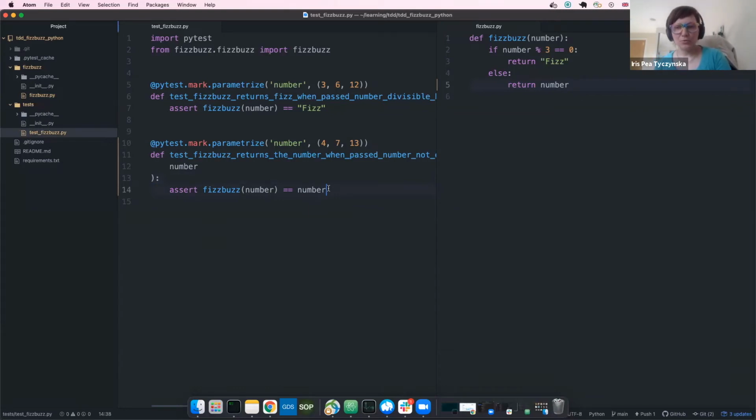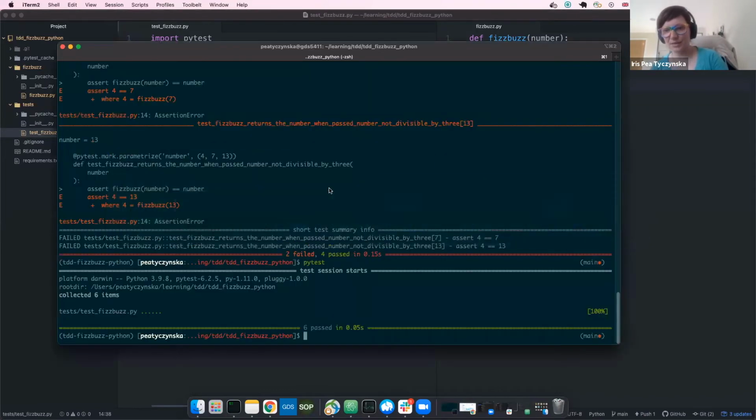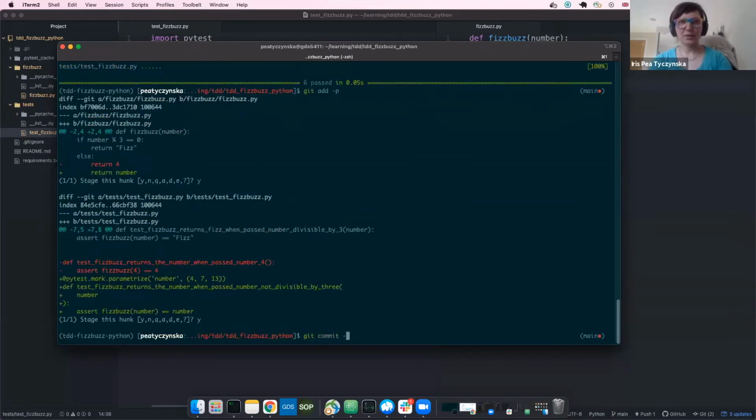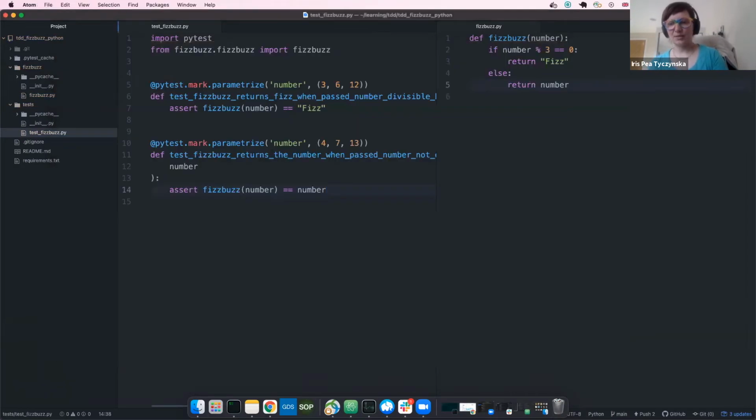So what do you think? What should be our next test case? Any ideas? You can write them in the chat. Next is to commit. That's right, Arman. But also the buzz. Yes. So we'll commit, git add, and git commit, refactor for numbers not divisible by 3. Okay, and you are all right, Jay and Michał. We will now write a test case for numbers divisible by 5.